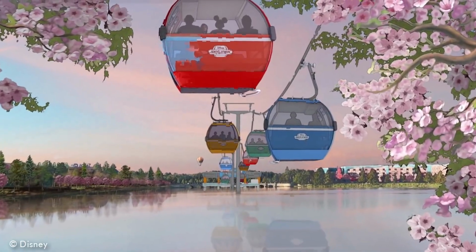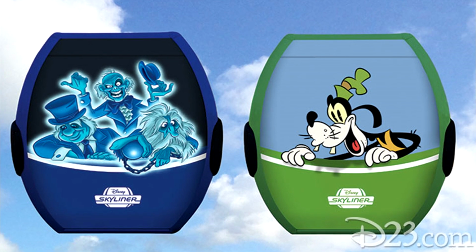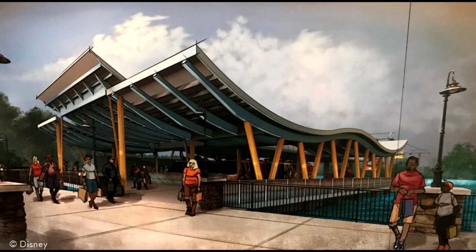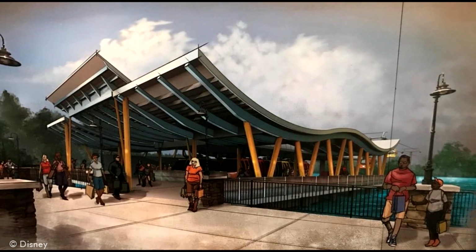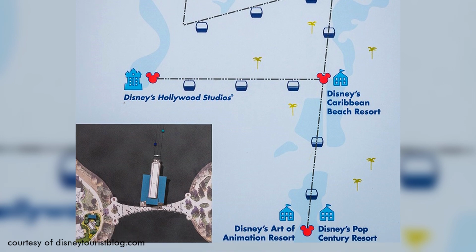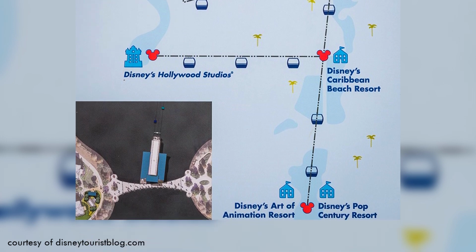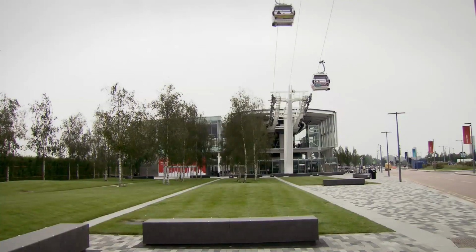One thing that's exciting is that in 2019, Pop Century is going to be included as part of the Disney Skyliner gondola system. So they're building a station directly in between Art of Animation and Pop Century, and they'll be included as part of the cable cars that connect Epcot, Hollywood Studios, and several other Walt Disney World resorts. This will be helpful in providing another transportation option that wasn't there before.